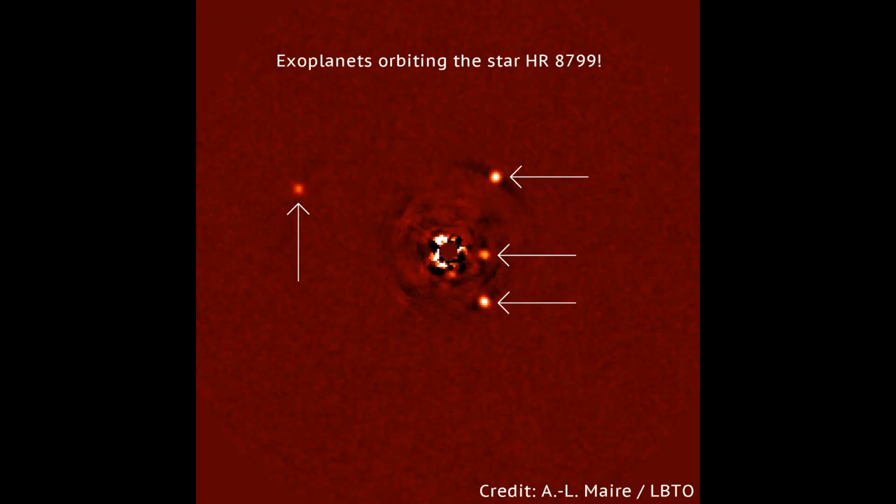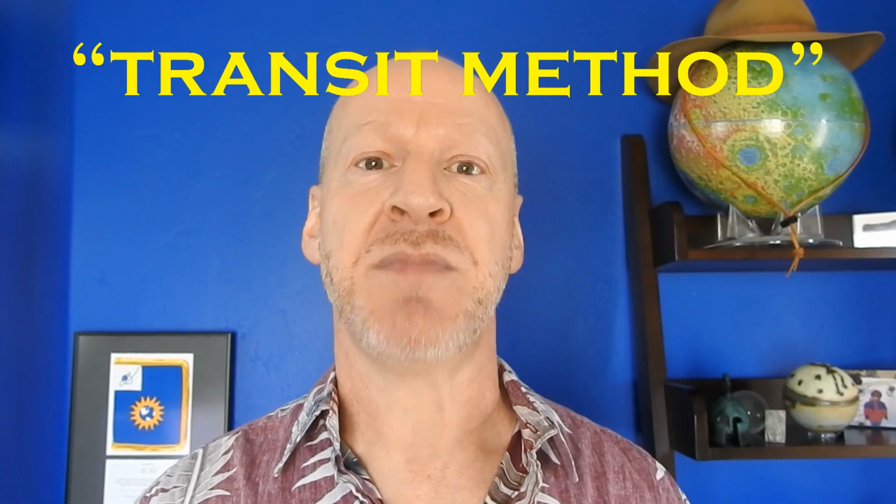Astronomers discovered the first exoplanets in the 1990s, and since then we have found thousands of them, and we have a lot of different ways to detect them. For example, one of them is just taking a picture and looking in it, and you can see the planets in the images. Another way, one of the most successful ways, is called the transit method.